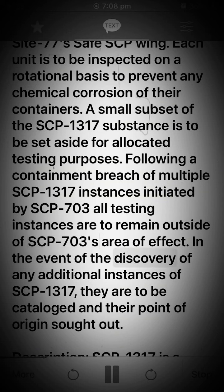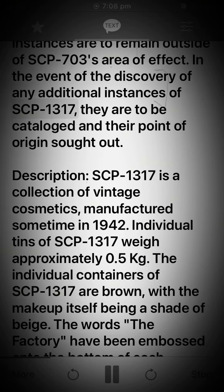In the event of the discovery of any additional instances of SCP-1317, they are to be catalogued and their point of origin sought out. Description: SCP-1317 is a collection of vintage cosmetics, manufactured sometime in 1942.